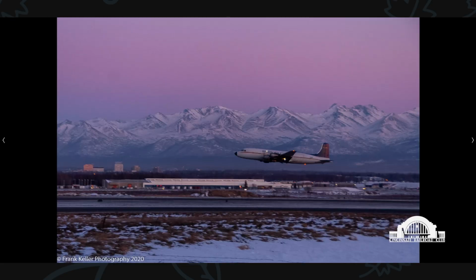Anyone like to take airplane pictures? Anchorage Airport's not a bad place to see some prop planes every now and then. I think it's fine. I don't know what this is. See something.